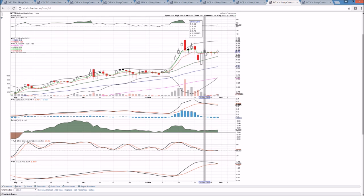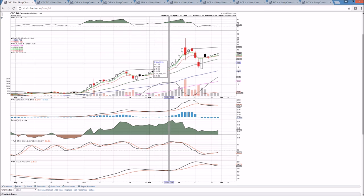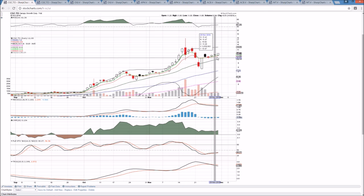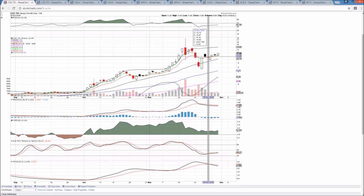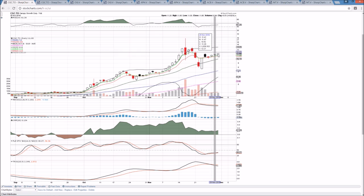So the closest in terms of strength to CGC is MT, technically speaking. Nice increase in volume today compared to yesterday. And we'll see what kind of follow through we get. We do expect a gap up tomorrow. If the pattern plays out, CGC looking for a gap up. And again, the pattern has been to sell the gap up open. So we'll see how that all plays out.